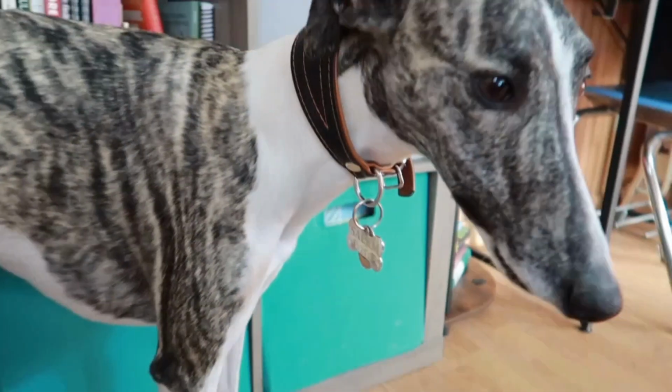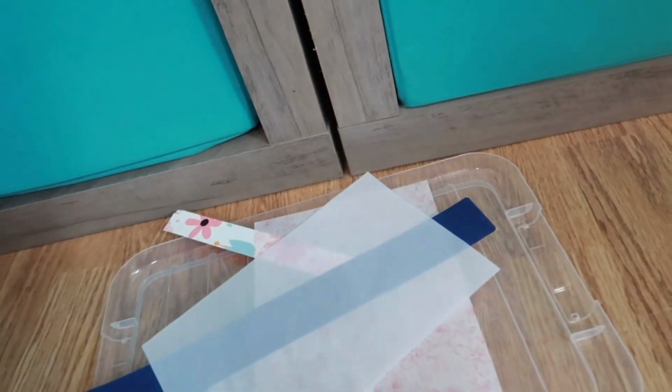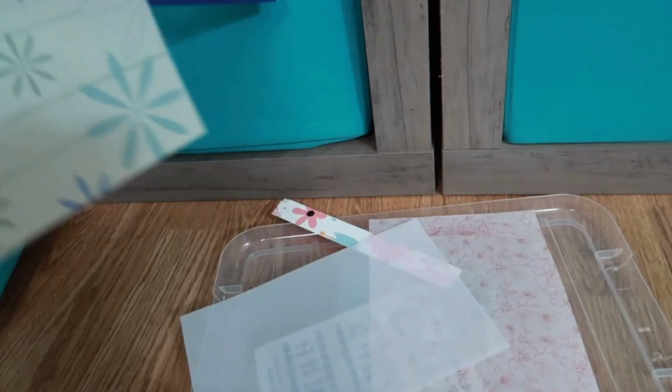Salem. My dog is trying. Oh, excuse me. Excuse me, sir. Excuse me. Oh, excuse me. What are you doing? Okay, so bless you.